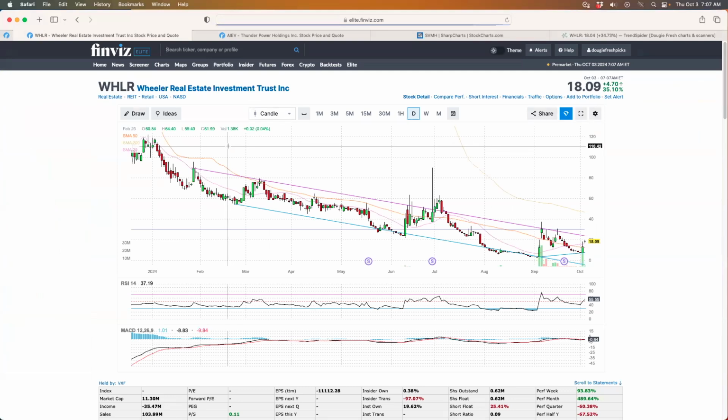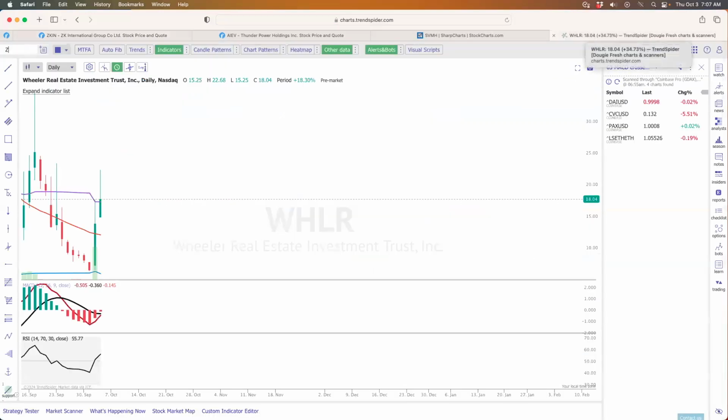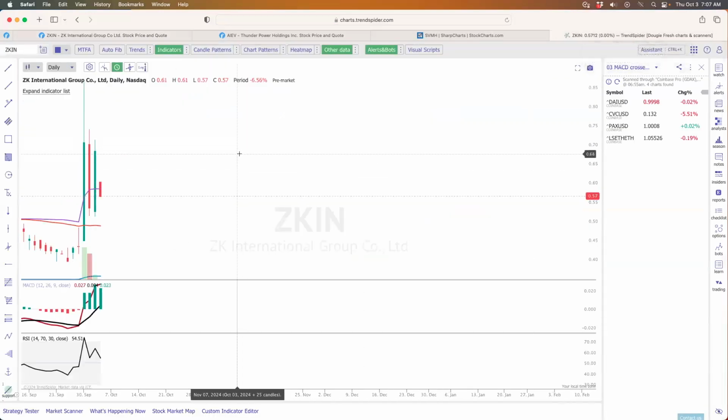And another one we were looking at it split. We had it before, and right as it split, we were looking at it and it was running up there. ZKIN. Let's look at this one. This one's moving up this morning as well. And this one should be a little momentum popper up in the morning, trying to get moving.